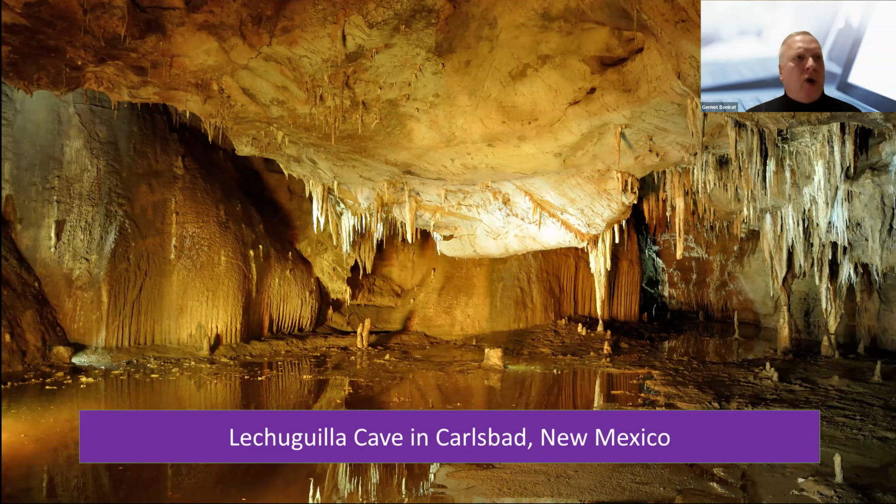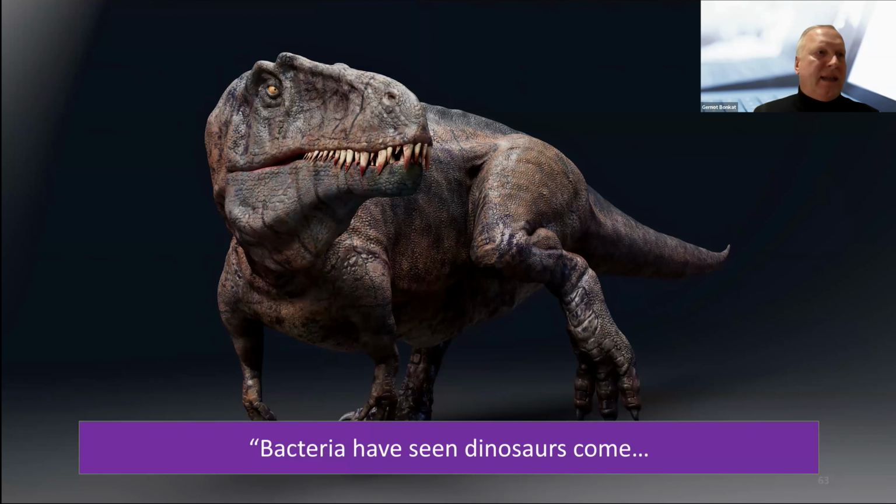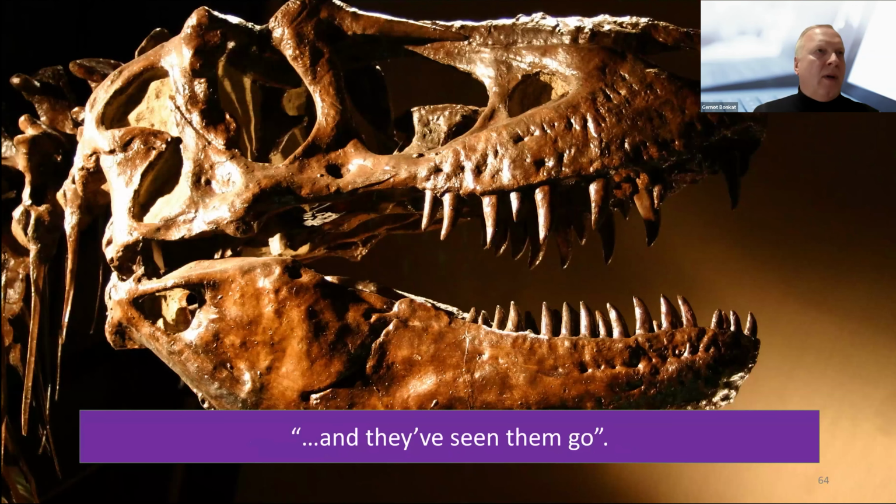And in the water in this cave, bacteria were found which have resistance against many antibiotics we are using today. This is a general problem, that microorganisms might be a step ahead of us because they have this big advantage of evolution. We can say that bacteria have seen dinosaurs come and they have seen them go, and you can guess what they will see with respect to mankind.